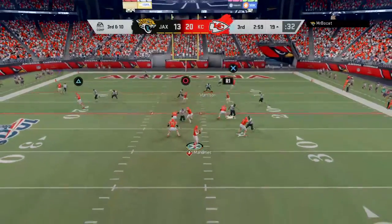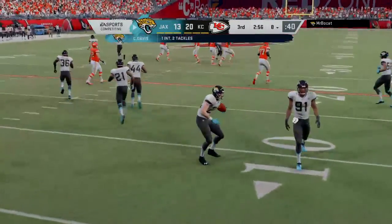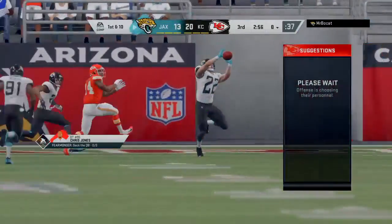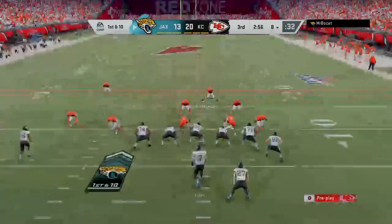And again, it's Mahomes. Looking for Watkins, and it's intercepted. Picked off inside the 5. And a big turnover there as his guys will get the football back. Jaguars come to the line to start their next drive.